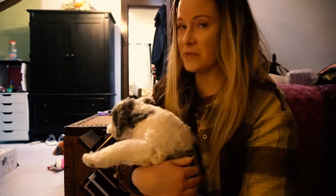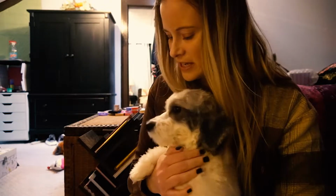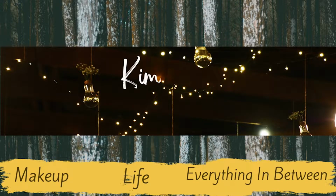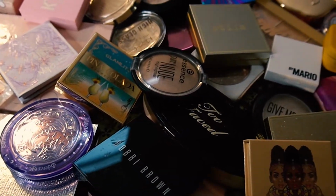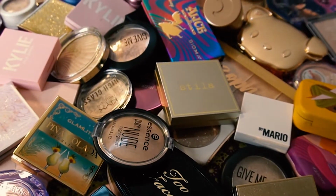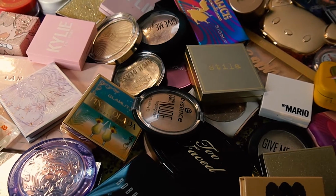Yes, they're pretty, but you and I both know that you are never going to wear these highlighters. Alright guys, so yeah, this is basically what we are dealing with. Way too many highlighters.